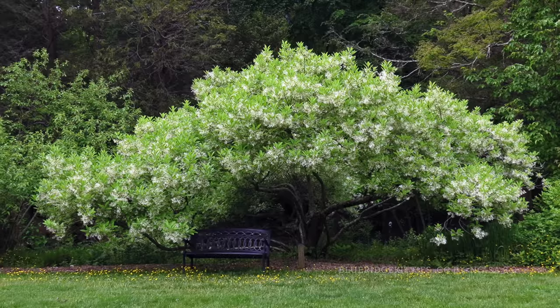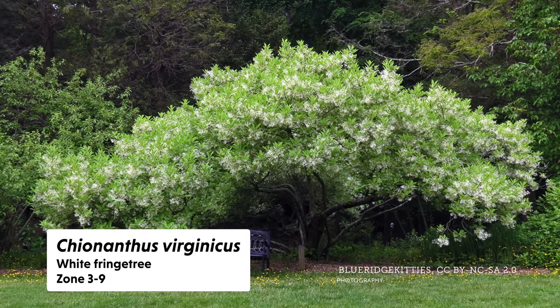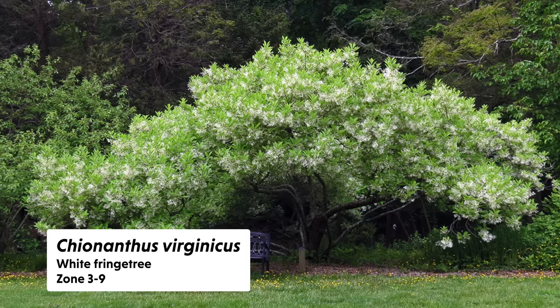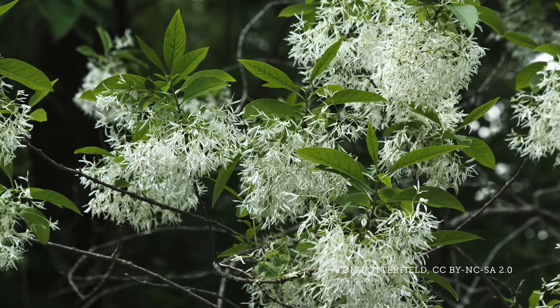Now the next one that I'm going to feature is one that I hadn't seen growing here. And it's going to be one that I am going to be a bit more cautious with, and I'll share why in a second. But this is Chionanthus virginicus, which is the white fringe tree. This is a tree that grows well from zones 3 through 9, so it does grow through quite a range. And it's in the family Oleaceae. And it's a beautiful tree.